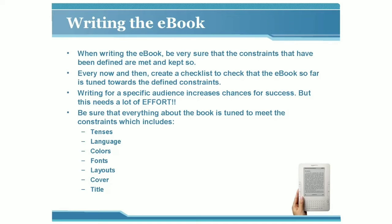Be sure that everything about the book is focused to meet the considerations you've defined, including language, colors, fonts, layouts, cover, and of course the title of your ebook. This is why it's so important to spend the time and effort from the very beginning into making sure that your ebook is well focused.